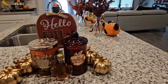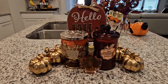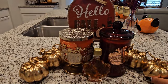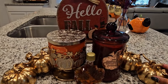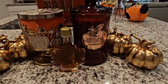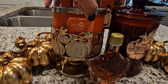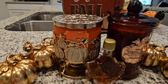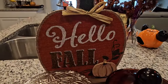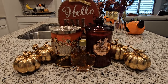Mainly because I don't know if I'm going to be decorating separately for Thanksgiving this year again. That's why I kind of did a Halloween-fall mix instead of pure Halloween. But I just don't know if I'll have time. But still, so cute. These are new. The candle is new. All from HomeGoods. This is pumpkin spice latte. Candle from White Barn. And I just have a little Hello Fall sign right there. Really cute.